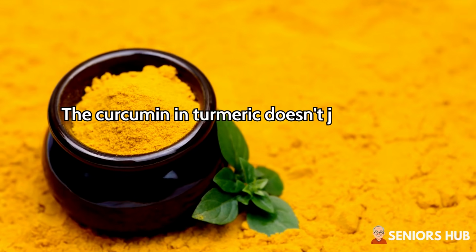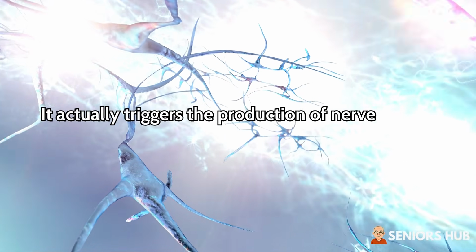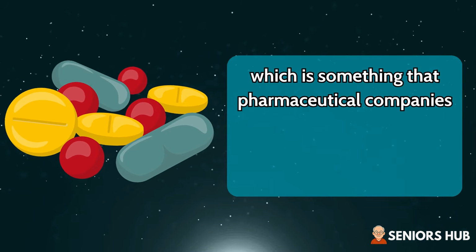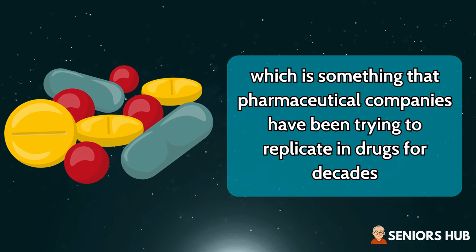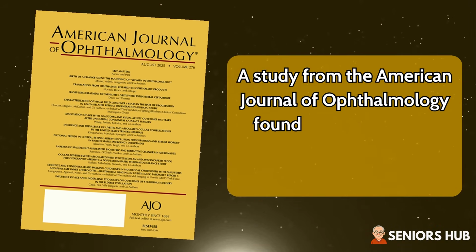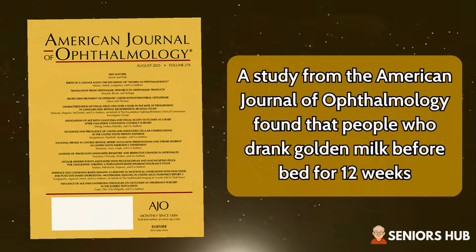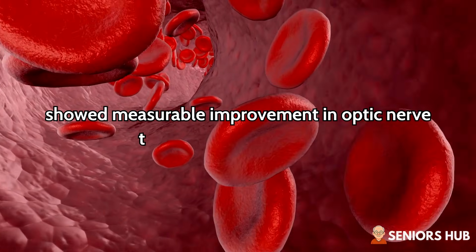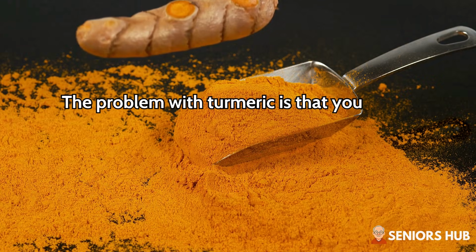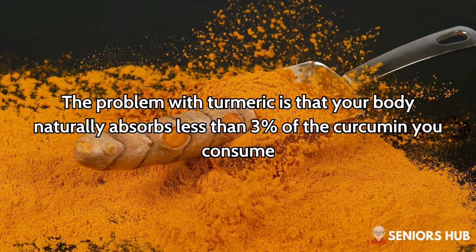The curcumin in turmeric doesn't just reduce inflammation. It actually triggers the production of nerve growth factor in your optic nerve, which is something that pharmaceutical companies have been trying to replicate in drugs for decades. A study from the American Journal of Ophthalmology found that people who drank golden milk before bed for 12 weeks showed measurable improvement in optic nerve thickness and blood flow. The problem with turmeric is that your body naturally absorbs less than 3% of the curcumin you consume.